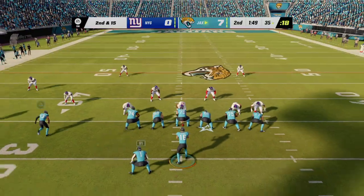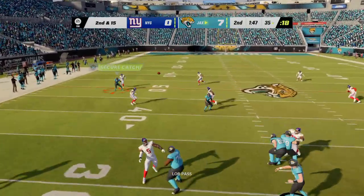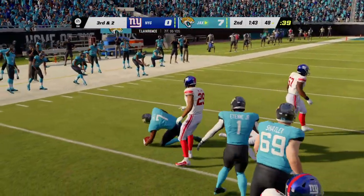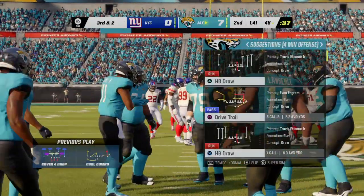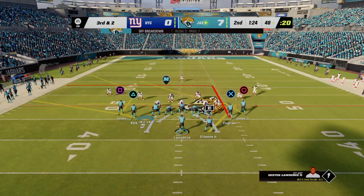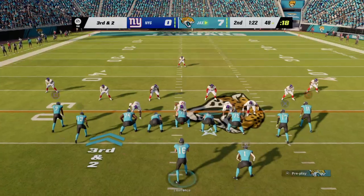Second and long. Here's Lawrence. He'll find Jones again, complete. If they didn't have that penalty a moment ago, it'd be a first down. Still a nice 13-yard pickup. They'll come to the line, needing only 2 yards to gain the first here.